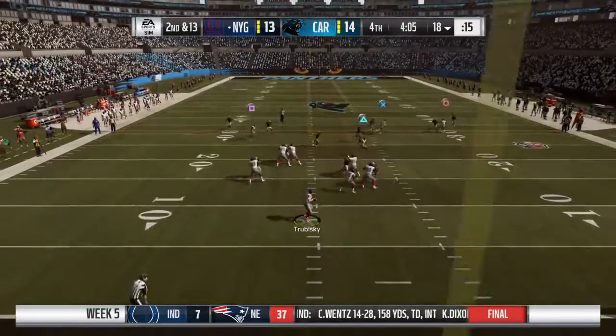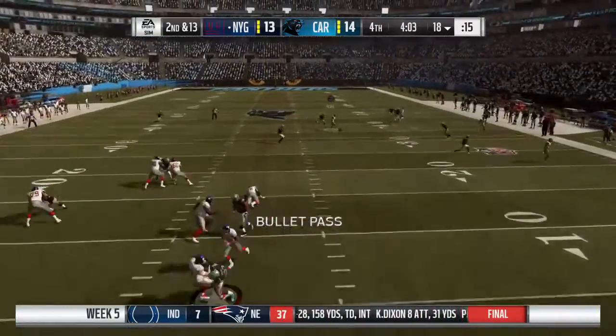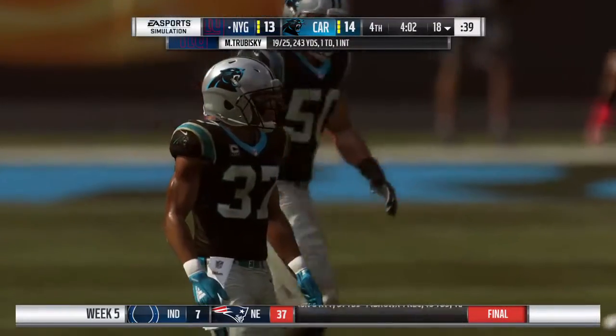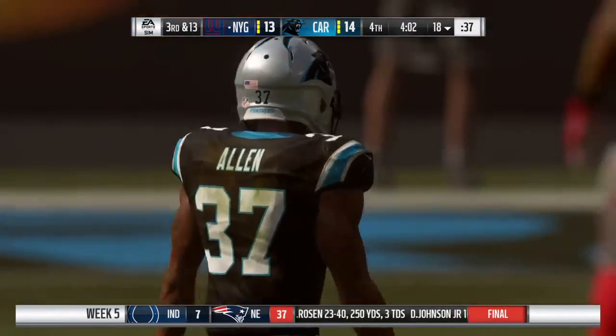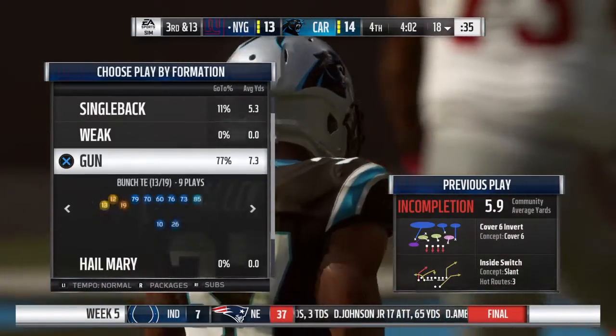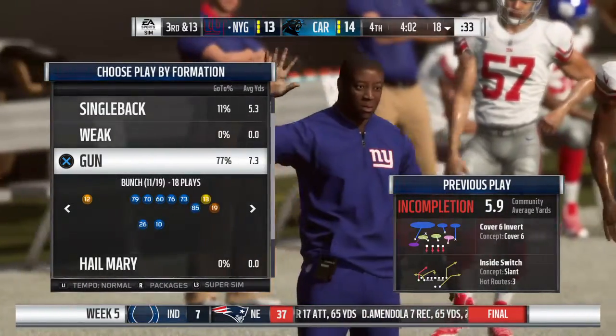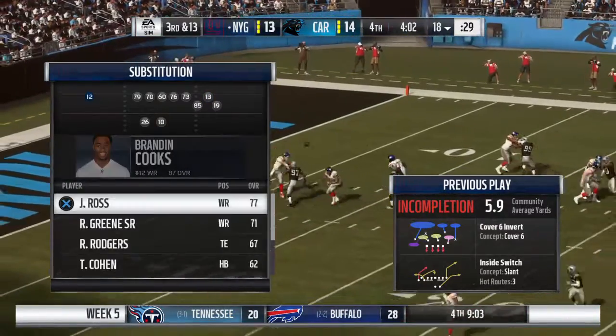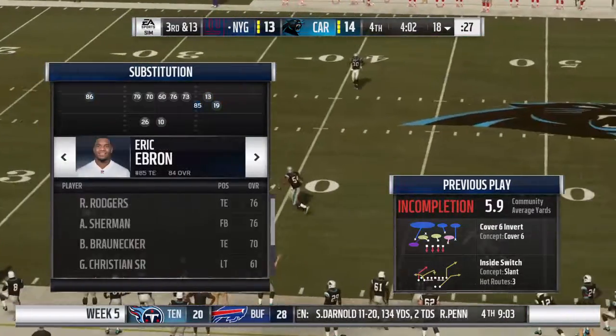Now Trubisky to throw on second. And his throw's going to be incomplete. It was Ricardo Allen there on the coverage. It's always tough for the guys throwing the football when they think they've got a completion and the ball's almost there, and then someone sneaks a hand or two in and bats it away.